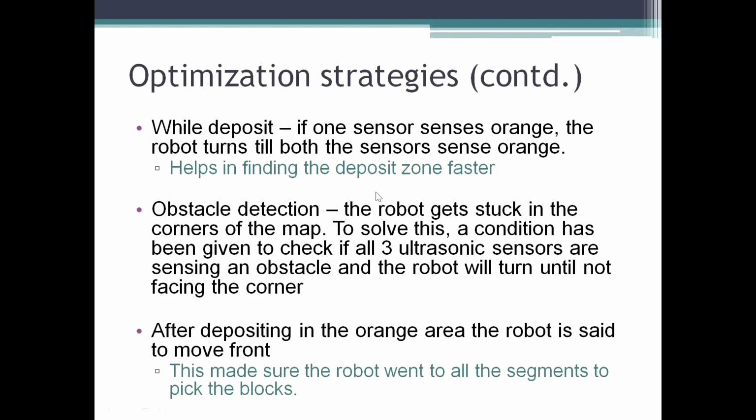Next, obstacle detection. We found out that the robot gets stuck in the corners of the map. To solve this, a condition has been given to check if all ultrasonic sensors are sensing an obstacle. If they are, then the robot will turn until it's not facing the corner. And after depositing the orange in the orange area, the robot is set to move front. This makes sure that the robot goes to all the places of the map.